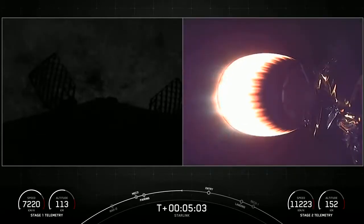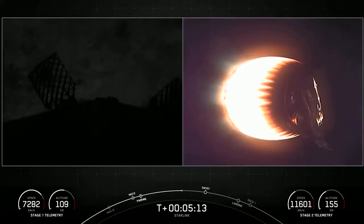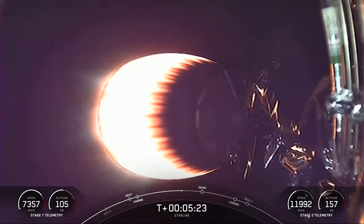This is our 42nd launch of Starlink satellites overall. SpaceX's 11th launch in the first 11 weeks of 2022 is the 8th Starlink mission of 2022 and the 149th total overall SpaceX launch, which includes Falcon 9 and Falcon Heavy.